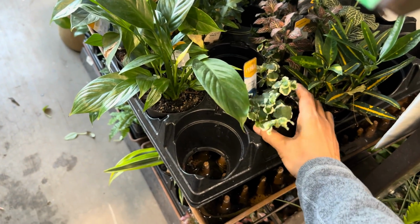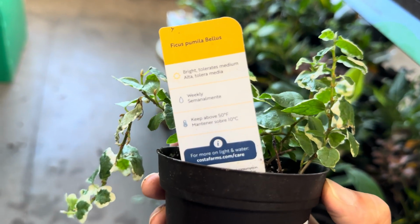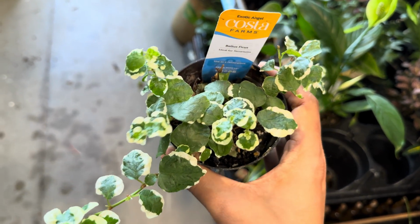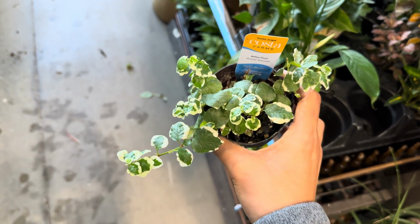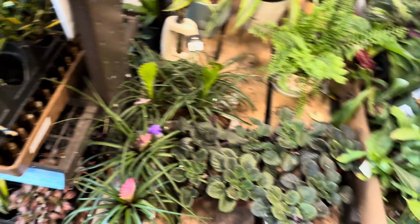And then over here we have a Ficus pumila, or a variegated creeping fig. Beautiful plant for only $13.98. I am not as big of a fan of plants with just smaller foliage. I really like the round, robust leaves, but needless to say, if you like that different type of texture where it's a trailing plant, you can get yourself a creeping fig.